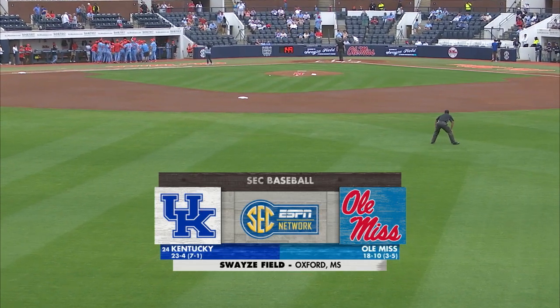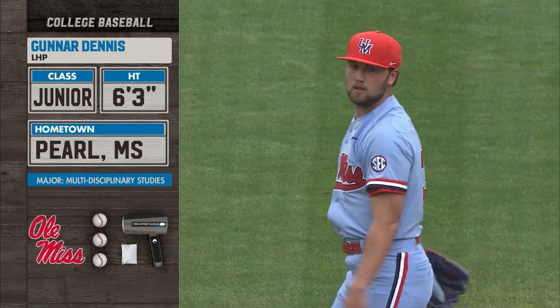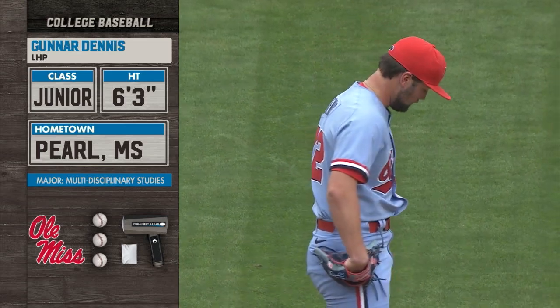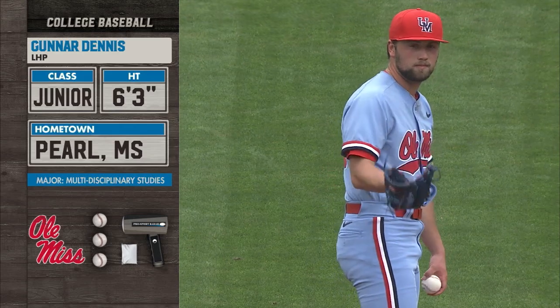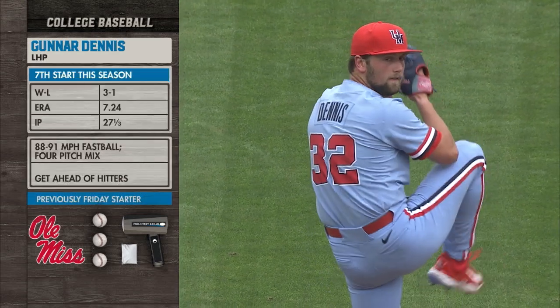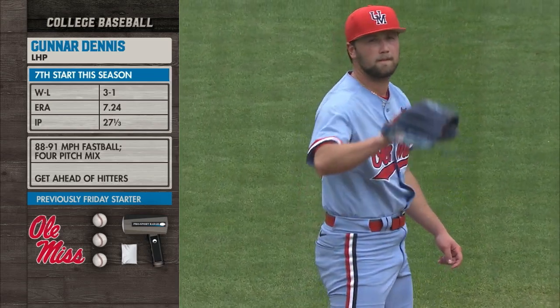to Swayze Field in Oxford, Mississippi. And so a big load on Gunnar Dennis's shoulders today. He has been the Friday starter, the left-hander getting the start in this third game of the series. And frankly, Ole Miss needs a good performance today from Gunnar Dennis. Yeah, and you feel like there's some pressure on the young man. Again, moved from Friday to Sunday because he's had a little bit of an issue on that Friday night start.